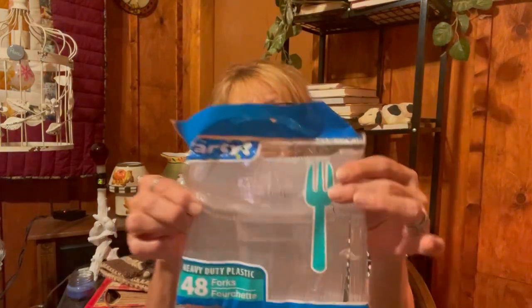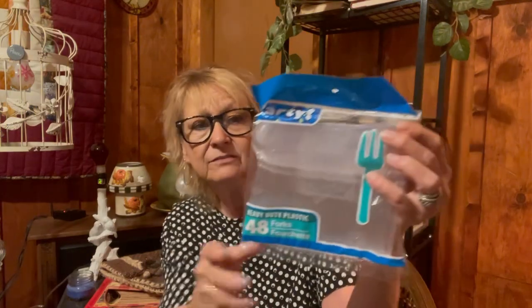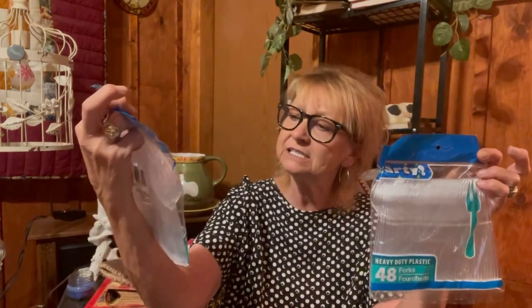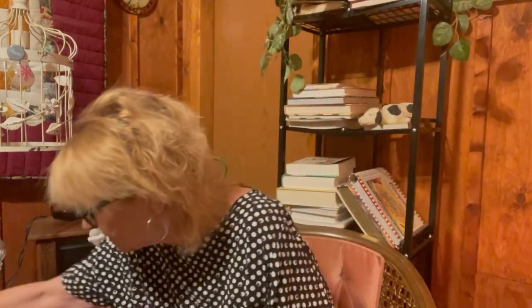And of course, I had to get more silverware, because you use a lot of styrofoam plates, paper plates, or whatever when you're camping. I probably should have got the spoons too, but this trip I didn't. I was just thinking forks, because a lot of times we don't use a lot of spoons, and I've got quite a few of them here. But I found the 48 pack of forks, and that's the one thing we normally run out of sooner. So I bought 2 packs of them. It must have been in the party section, because it says party. But 48 forks for $1, and I don't think that's very bad.